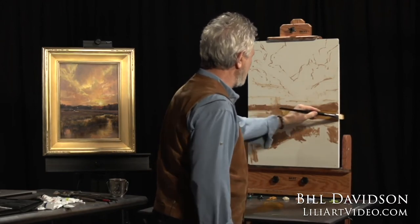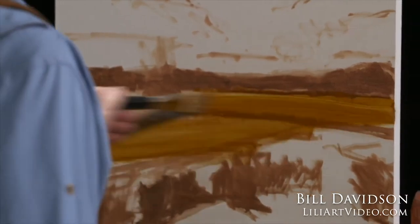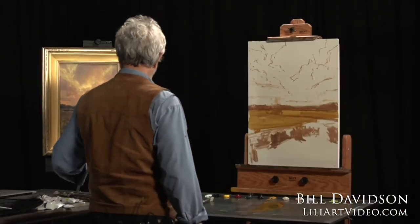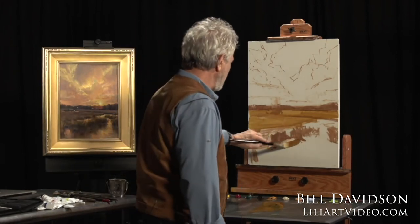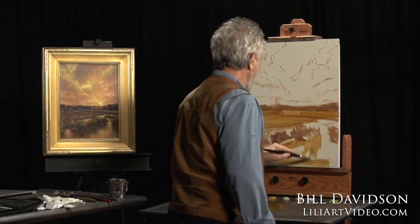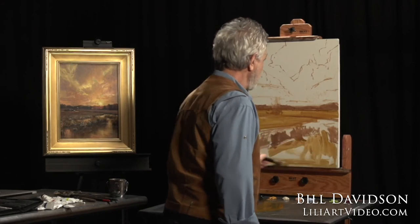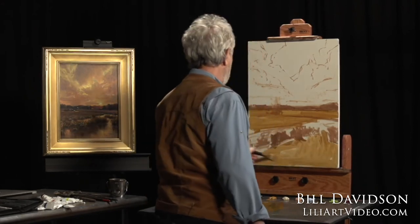So if I start to get on some values, nice and thin, because I'm going to want them to dry off real quick. Because when I'm plein air painting, what I do is I'll lay this on, and eventually, once this is on there, let's say I cover it all in, I'll start to wipe out. If you're a person that has trouble with shapes, it's a lot easier to wipe out the lights than to paint them on there.